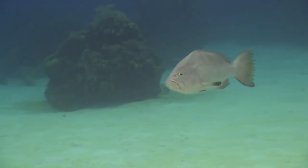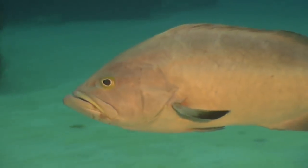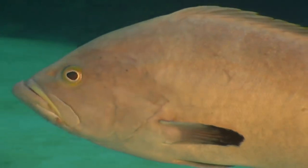And Pat, is this the same grouper? No, this is a different one. Oh wow, okay, I'm back on it. Yeah, I haven't seen this species of grouper, definitely. It's almost completely white.